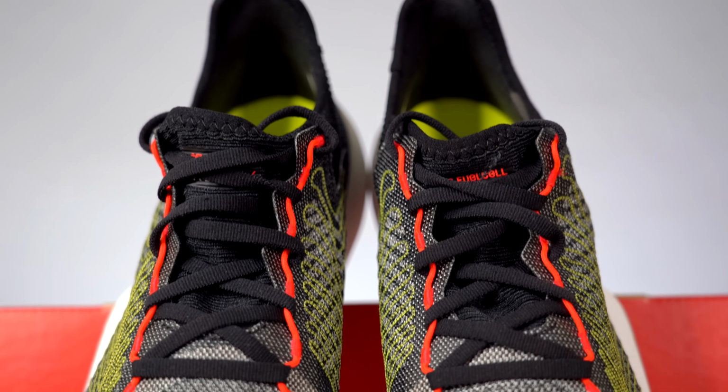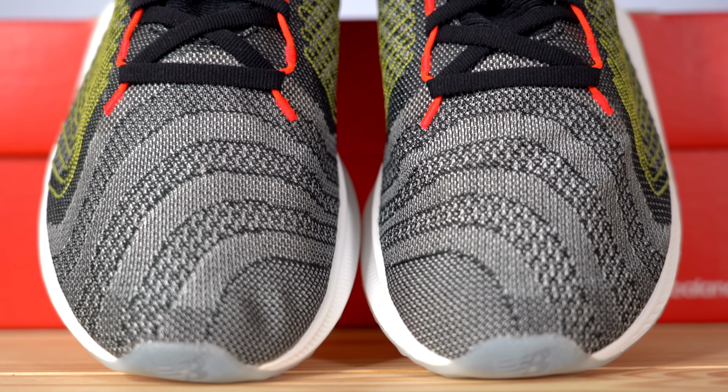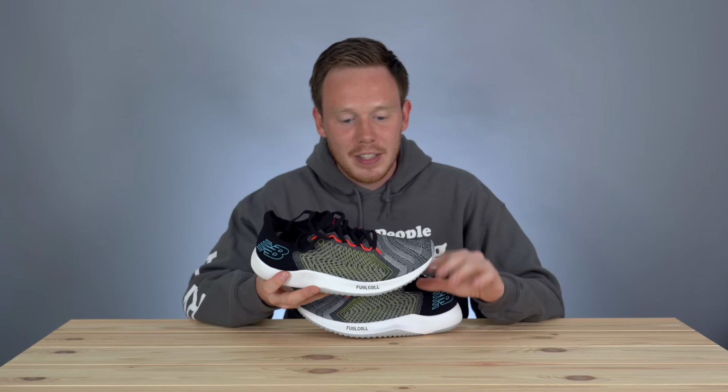I'm not usually a huge fan of the aesthetics of running shoes, but with this one, it's like they're not trying too hard. They're doing exactly what needs to be done. It's not overdone, but it's not underdone. I think it's the perfect example of a good looking running sneaker. It's exactly what I'd want from a running shoe that I could wear every day.